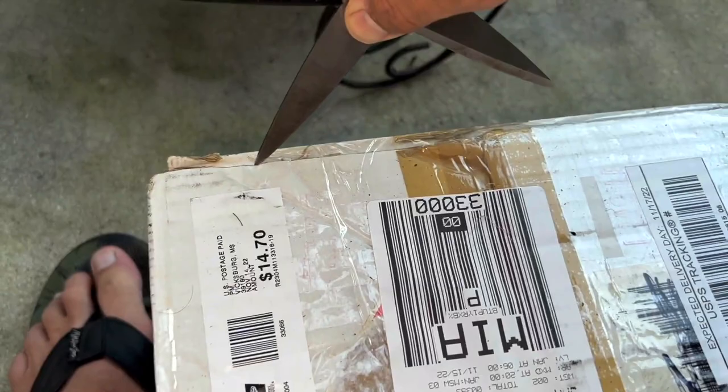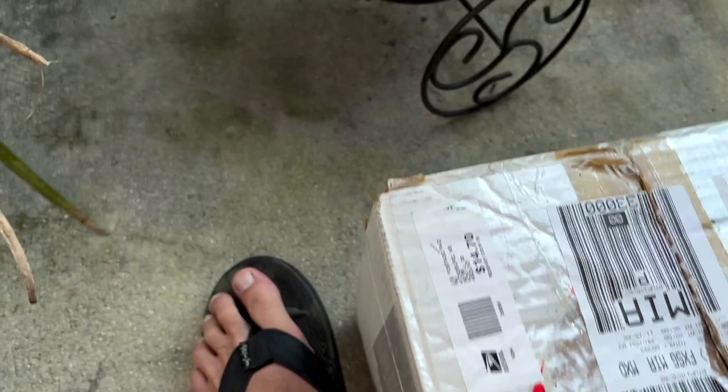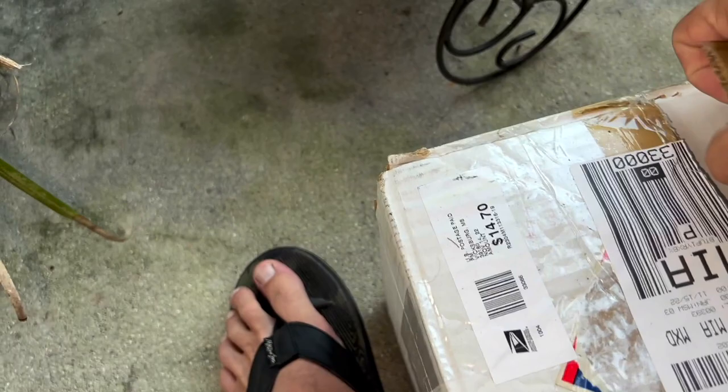All right, folks, it's time to dig in. And I'm cutting the box open here, and I'm trying also to not have his address be revealed. That's not cool, but he had his address in like 8 different places. All right, guys, here we go.